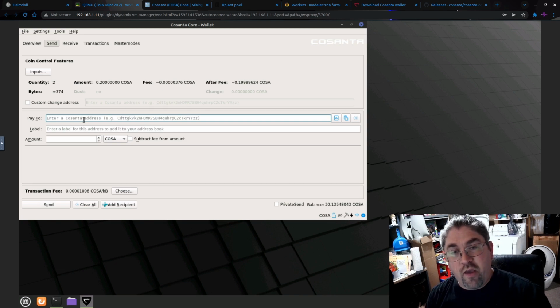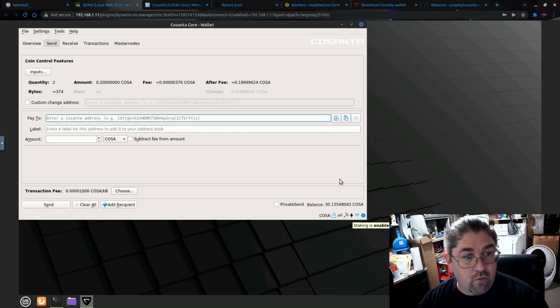Once that one COSA has been sitting for 24 hours, and you've met the other prerequisites for proof of stake, this lightning bolt should automatically turn black. And that's how the proof of stake part works.